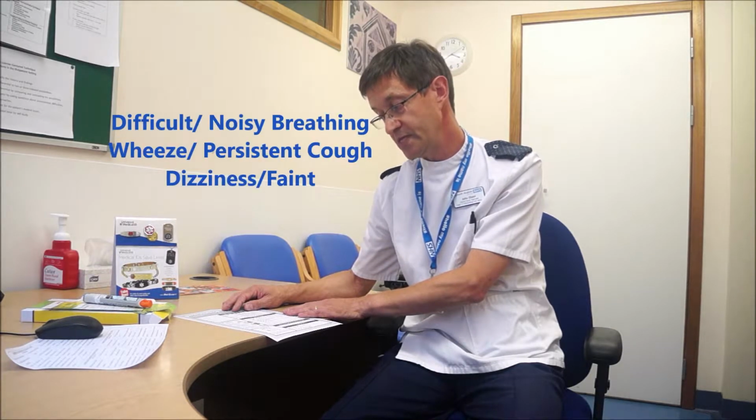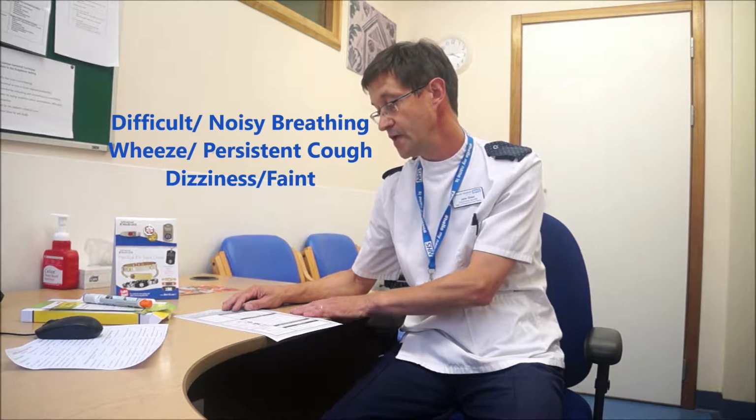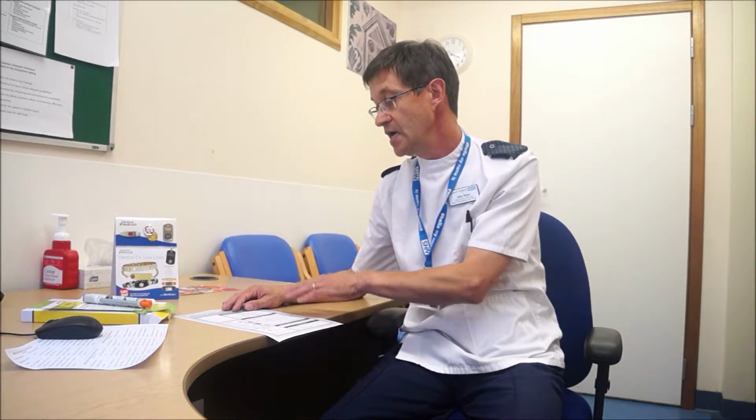So to describe those symptoms more fully, we're concerned about swelling of the tongue, swelling or tightness in the throat, difficulty talking or hoarse voice. If your breathing becomes difficult or noisy, if you develop a wheeze or a persistent cough, then there are symptoms affecting your blood pressure, so if you're feeling persistently dizzy or feeling as if you're going to faint, or actually if you do faint.